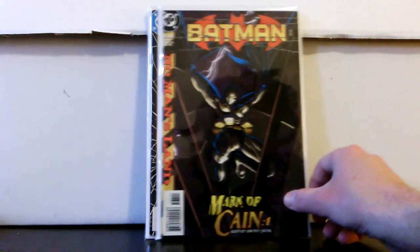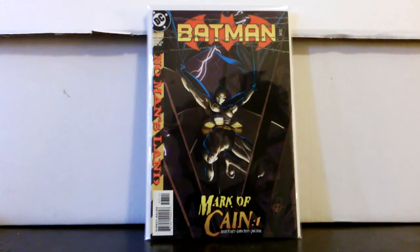Batman 567, first Cassandra Cain. What was it, Batgirl or Batwoman? Can't recall. I think she's Batgirl. $2 I got for this. I mean, this is kind of a hot book now that she's come back into the light. And what is she in? Batman and Robin Eternal, I think, now she's come back. So this is a good book, especially for $2.